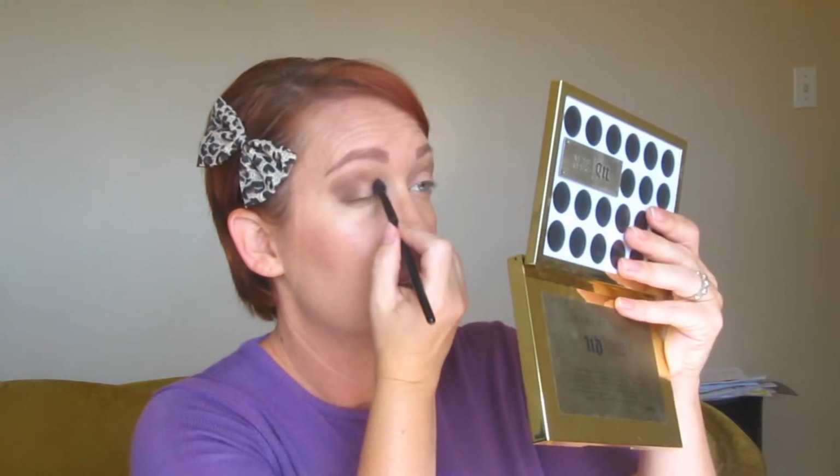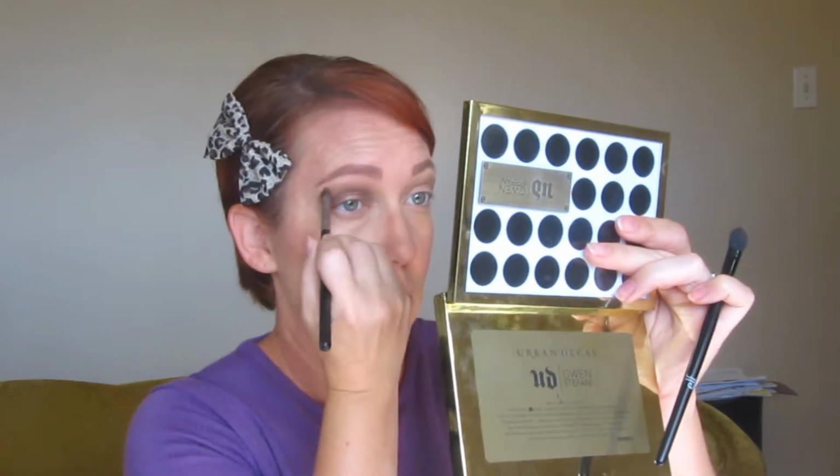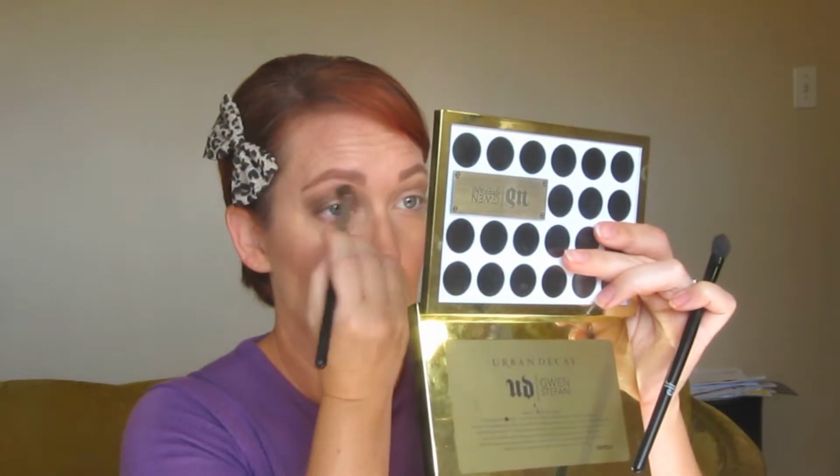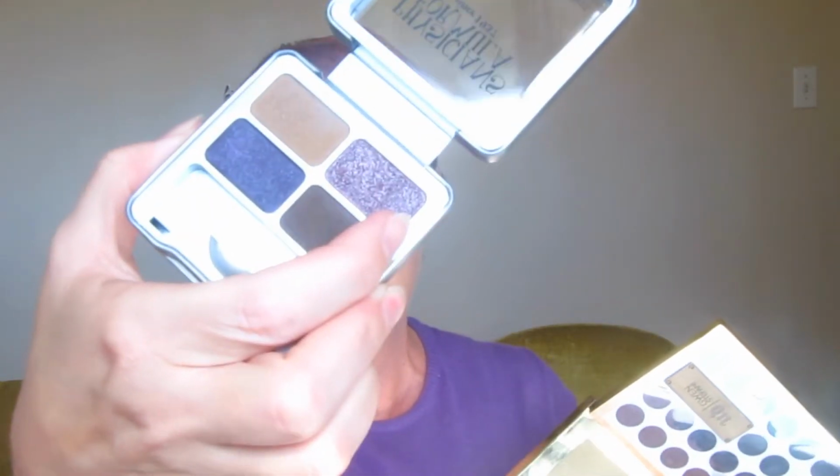Let's take some of this, like so. And then we'll take this over here to the inside too. Let's smooth this out. Kind of switching gears in the middle here, the shape for this. Not bad. Okay, so now I'm going to go into this really true plummy shade.